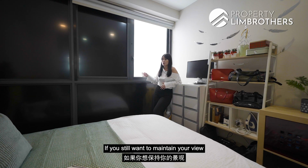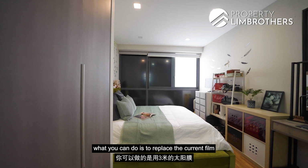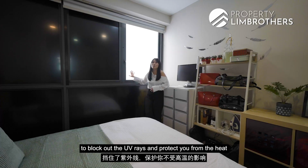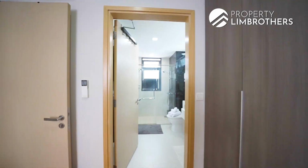If you still want to maintain your view but not having the heat of the west sun into your room, what you can do is to replace the current film with a 3M solar film to block out the UV rays and protect you from the heat while not compromising on your view.